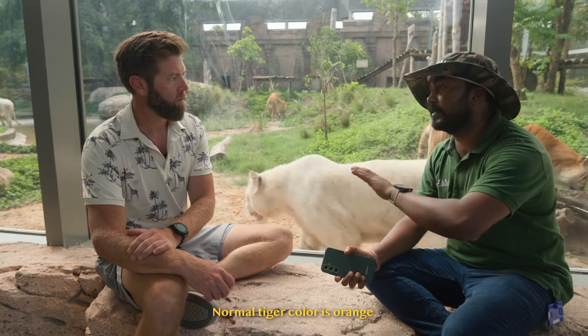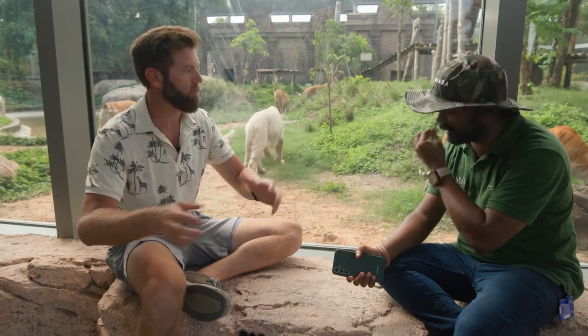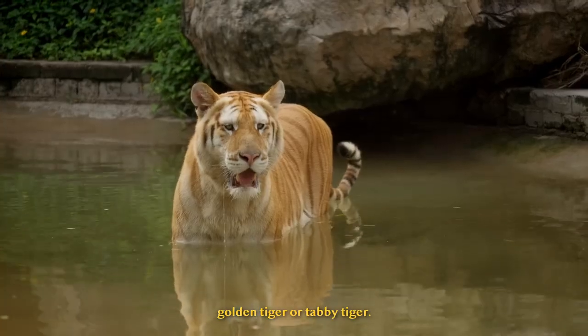All right. Normal tiger color is orange. Right, the beautiful Bengal tiger. Perfect, we've seen it. I know what it looks like. Yes, but this here is not that. Here you can see the different morphs. Two morphs you can see here. One is snow tiger and the other one is golden tiger or the tabby tiger.